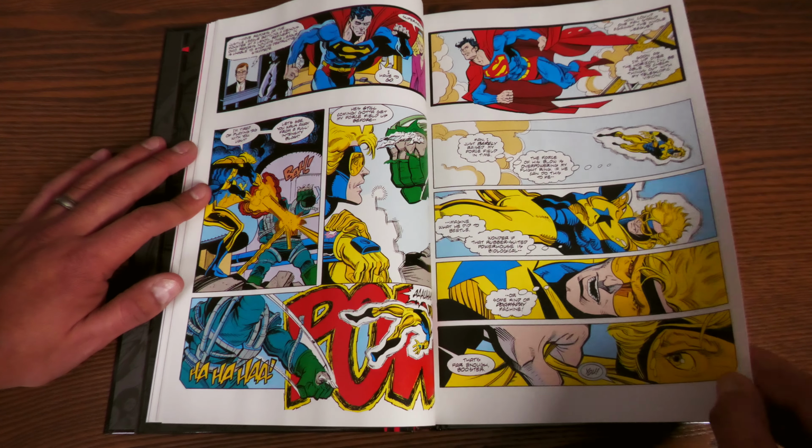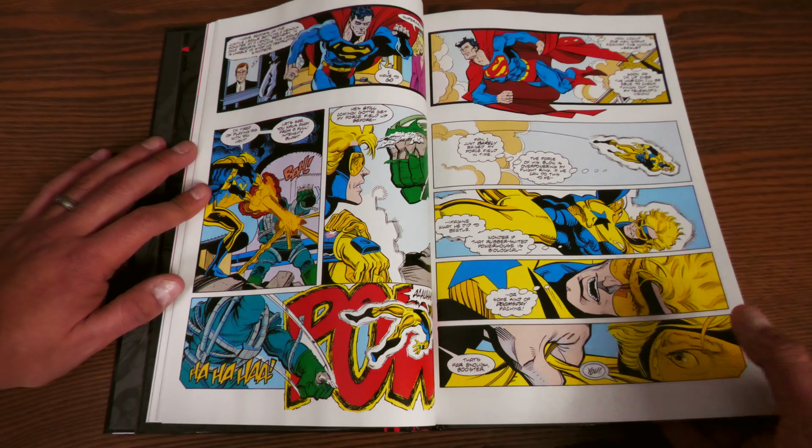I mean, he destroys the Justice League, which gets Superman's attention, because at that time, he was with the Justice League. We have Maxima, who at one time was able to hold her own against Superman. And this creature is just destroying the Justice League.